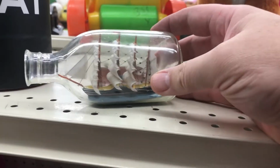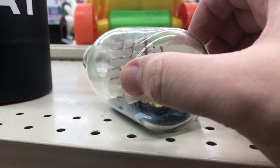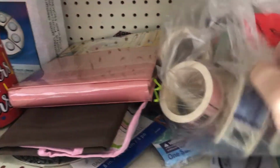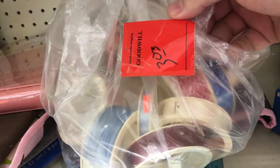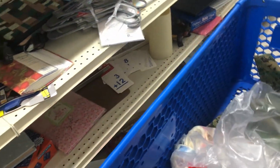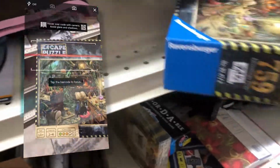I thought that was a really cool little boat in the bottle. I don't ever buy those, but it always intrigues me to see those. So this was a cool item I found. This is a bag of vintage Hallmark ribbons and braided rope. That was only $3. I've had really good luck with vintage Hallmark.